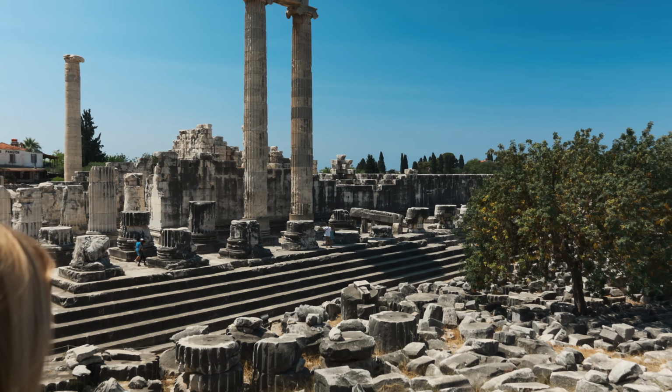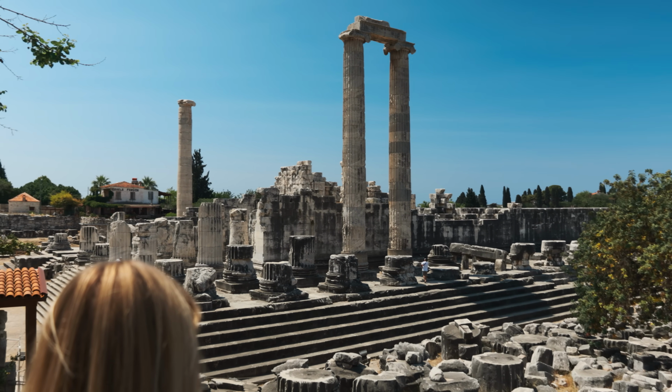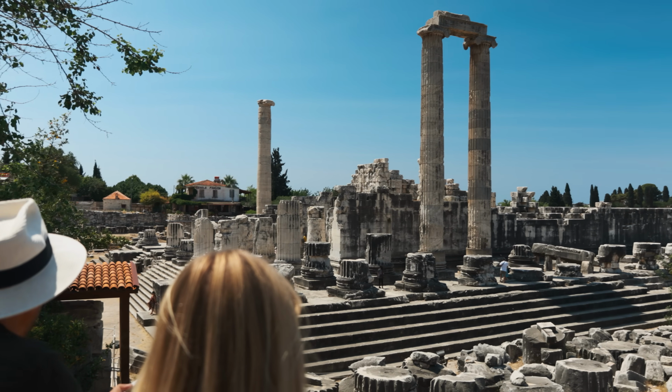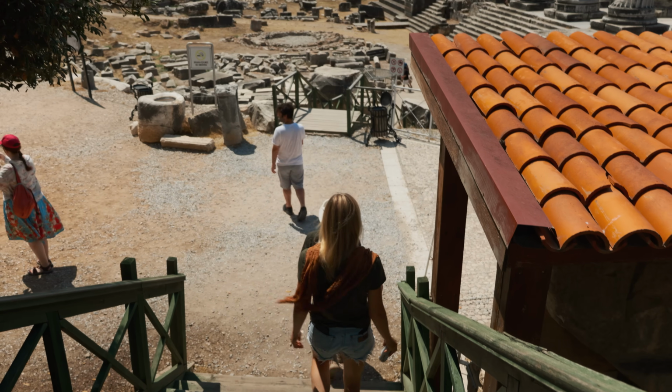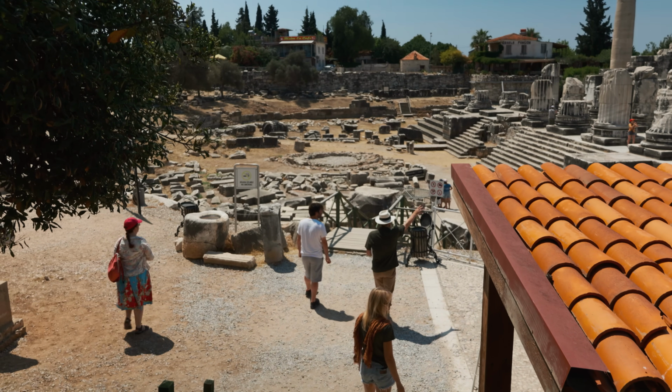Though today the temple may not be as famous a destination as the Eiffel Tower or the Statue of Liberty, in ancient times it was. People flocked to the Temple of Apollo in Didyma for pilgrimages, festivals, and to consult the renowned oracle of the temple.